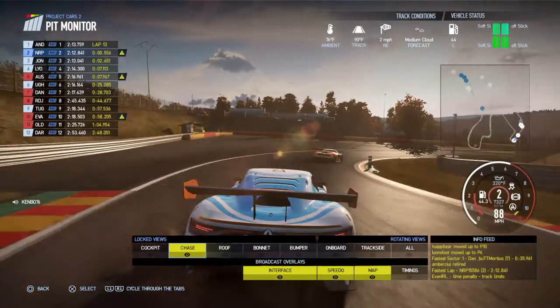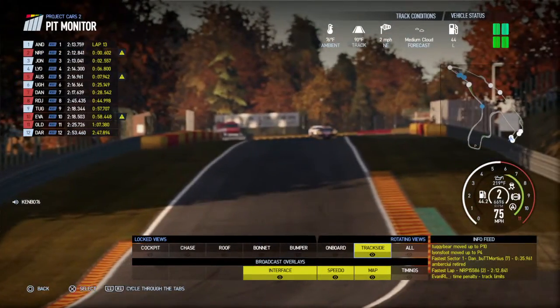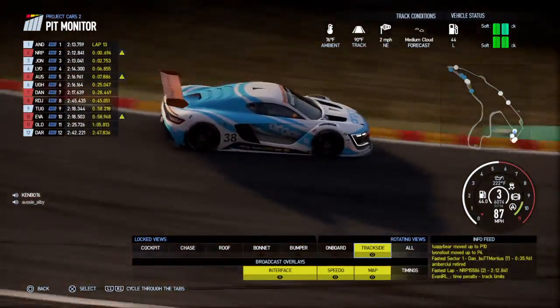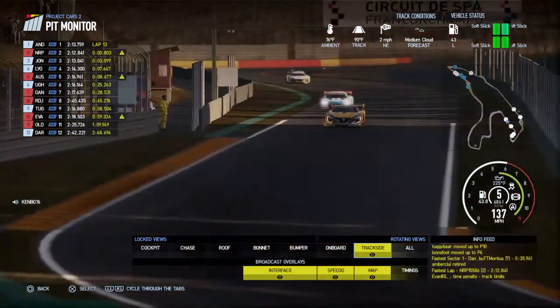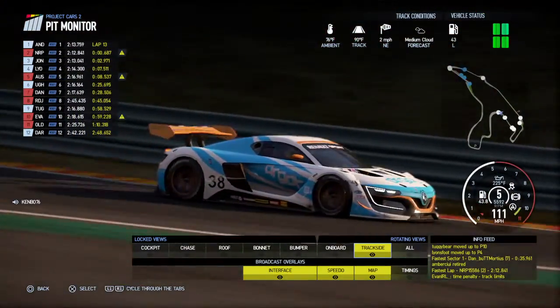NRP now all over the back of Andy. Let's go trackside as these guys come around turn 9 here, down the hill towards turn 11. Turn 11, ladies and gentlemen, down this downhill section. Andy WFC doing an absolutely great job leading it out in front right now.